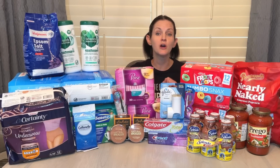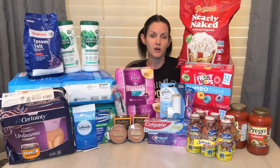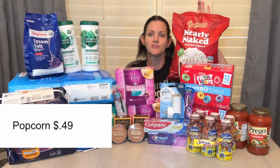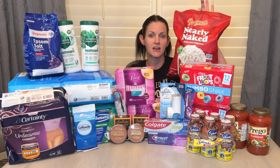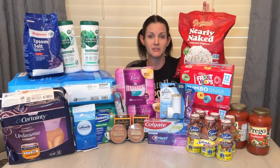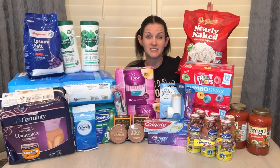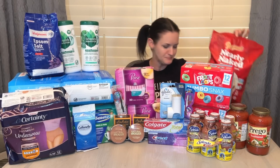Now, if you go into the store, check out the popcorn. So what is it called? Nearly Naked. This was just short of 90% off. It was 49 cents for this bag of popcorn. And so that's a great deal. I have no idea if it's any good, but someone already commented on my Instagram that it's like their favorite popcorn. So grab yourself some popcorn. My store had a ton of it. I just grabbed one bag because I didn't know if it was going to be any good or not.